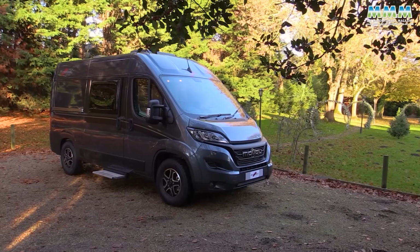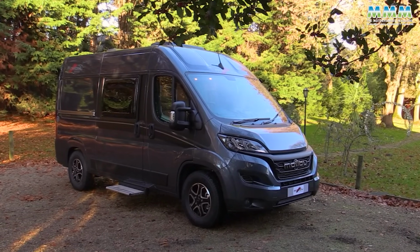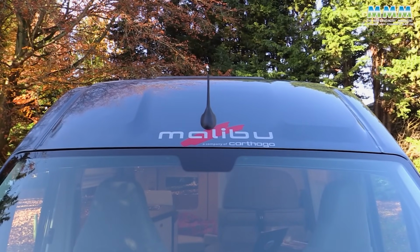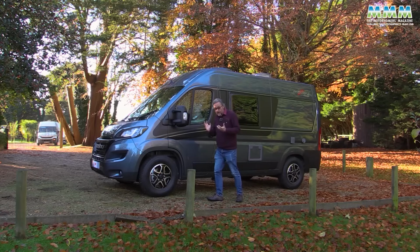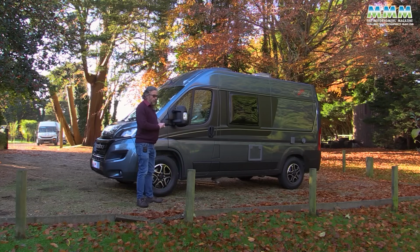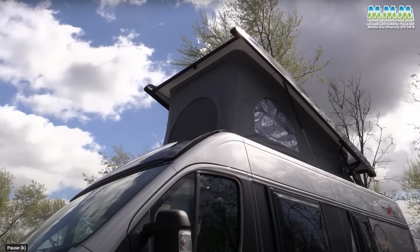And then, well, this smaller Malibu doesn't come with some of the variants that you get on the bigger models. There's no charming option, so you can't have the GT sky view over cab sunroof that you can on some of the bigger models. What you can have on this 540 though is the family for 4 option, which gives you a pop top and effectively 2 more berths with a double bed upstairs. Now if you want to see what Malibu's pop top looks like, I have done a full review of the Diversity 600 model, and that one had the pop top option, so you can watch that afterwards perhaps.